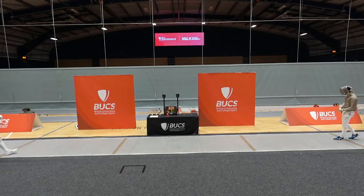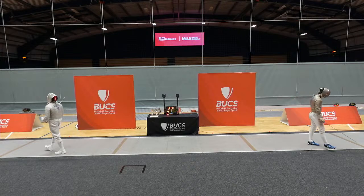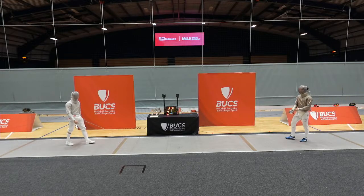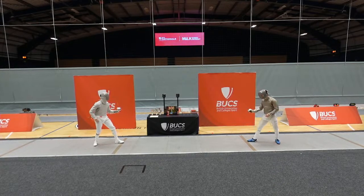So Max Crowley on the right there from UCL, trying to establish a point in line. It's a defensive position with the arm fully extended. Quite difficult to execute successfully. And it's felt that at that time the point didn't land on target. So that's an attack from the left.